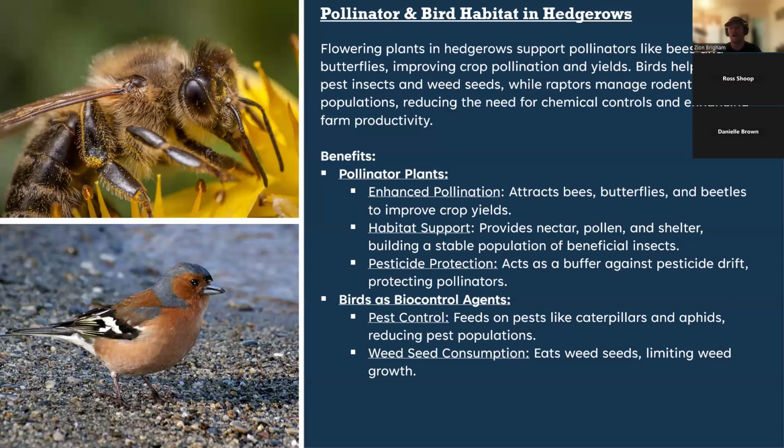We see the benefits of pollinators pollinating plants, attracting bees, butterflies, and beetles to improve crop yields, and habitat support, providing nectar, shelter, and pesticide protection. Again, a nice part about a hedgerow is it acts as a buffer against pesticide drift. If you're organic and your neighbor's not, hedgerows are a great way to help create a buffer zone. And then we have birds as a biocontrol agent.